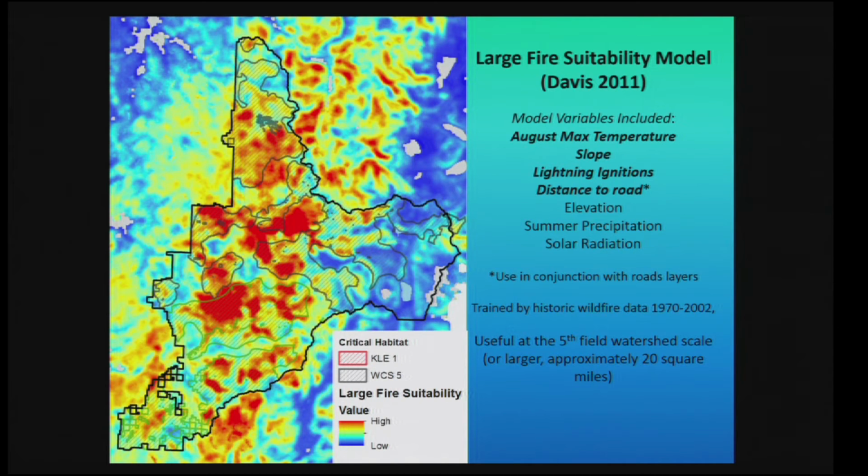And it was trained on historic wildfires, and the significant variables included August max temperature, slope, lightning ignitions, and then distance to road. Elevation, summer precipitation, and solar radiation were also variables, but those four, from August max temp down to distance to road, were really the main drivers of that model. And what this does at a forest level is allows us to key into a couple different locations here.